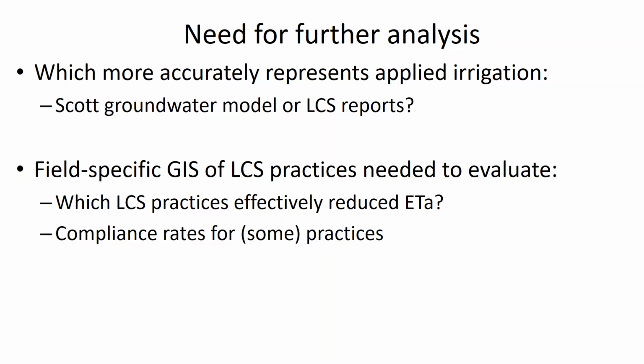Also, we don't have a field-specific GIS map of what LCS practices were applied to which fields. If we had that map, we could extract out the polygons of, hey, here's all the people who fallowed the corners of their field. Here's all the people who shut off their irrigation in August for those specific fields. And then we could run summaries and look at the evapotranspiration from the remote sensing. We'll see which practices reduced consumptive use and which didn't.